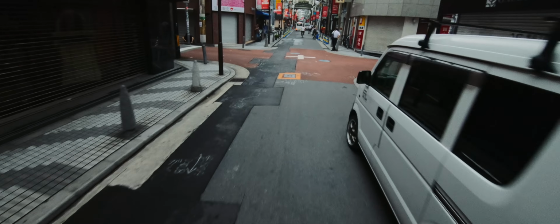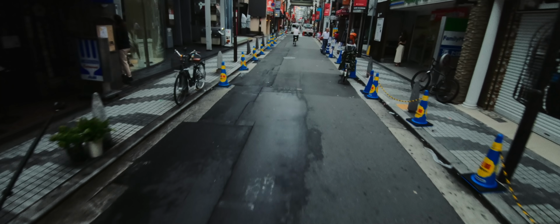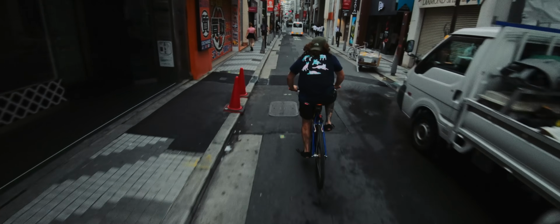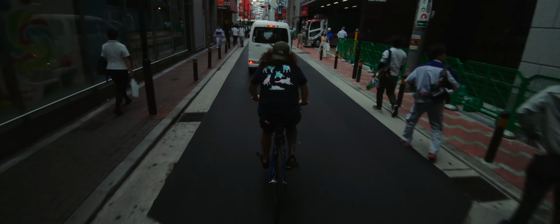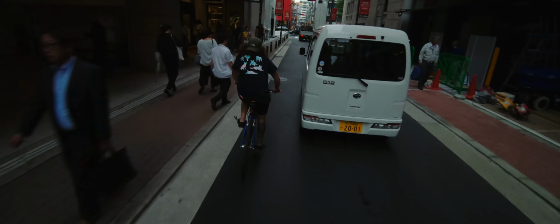It looks like we're coming up on the big, I forget the name of it, but there's a big outdoor mall in Osaka where you can get food and shop. It's kind of cool because it has a tall archway. It's right here, to the left and right there. I forget the name of them all. There's one in Kyoto as well. I'm sure there's one in Tokyo and other cities.